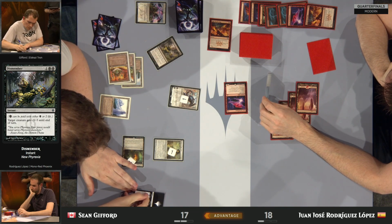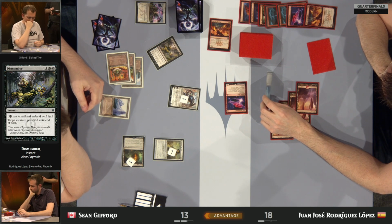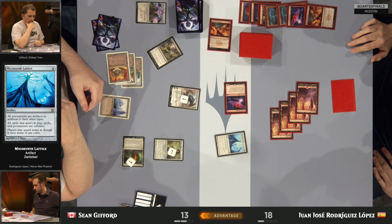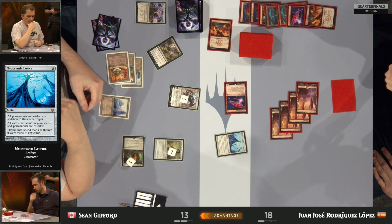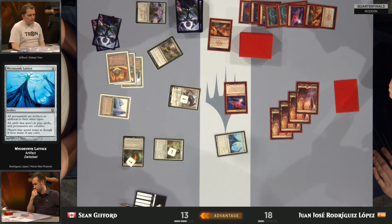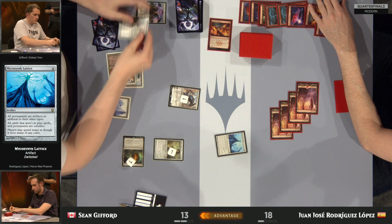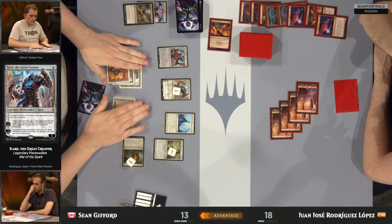And Karn the Great Creator plus Mycosynth Lattice poised now to push Sean Gifford into the semifinals of a Mythic Championship. Juan José Rodríguez López, unfortunately for him, is out of options, a day late and a dollar short. Chalice of the Void getting it done for Gifford. Crunching those numbers, tens of thousands of dollars on the line here. You don't want to make a mistake, but Rodríguez López, my friend, the writing seems to be on the wall for you. No relevant cards in his deck, let alone on the battlefield here now for López. Well, there is like one absolutely unreal out that could happen that I don't think we'll see.